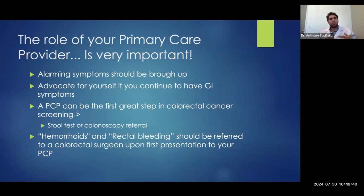There's no harm in doing one of these stool-based tests or colonoscopies and knowing for sure if something just doesn't feel right over several encounters with a PCP or a GI doctor or colorectal surgeon. A PCP is a great first step in colorectal cancer screening. They'll be able to give you the stool test or the colonoscopy referral, as will I or any GI doctor.